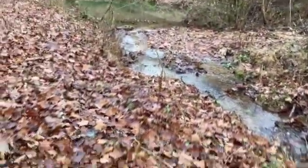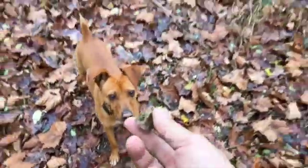Doodle wants a rock. He likes playing with rocks. There you go, Doodle.